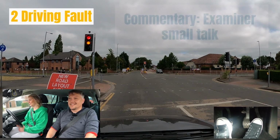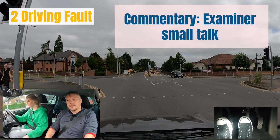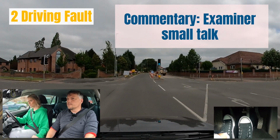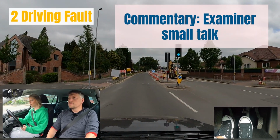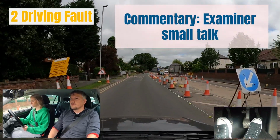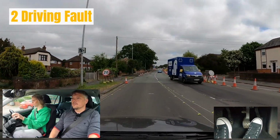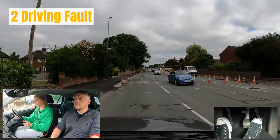So the examiner's going to make some small talk with you. Consider it filler talk. They're just trying to make you comfortable. They're trained to do it. They have to do it. If you don't want to talk to them, they're not going to be offended. They don't need any new friends. Just be polite, and if you need to focus, say, I need to focus. But if you want to talk, then feel free to chat away.